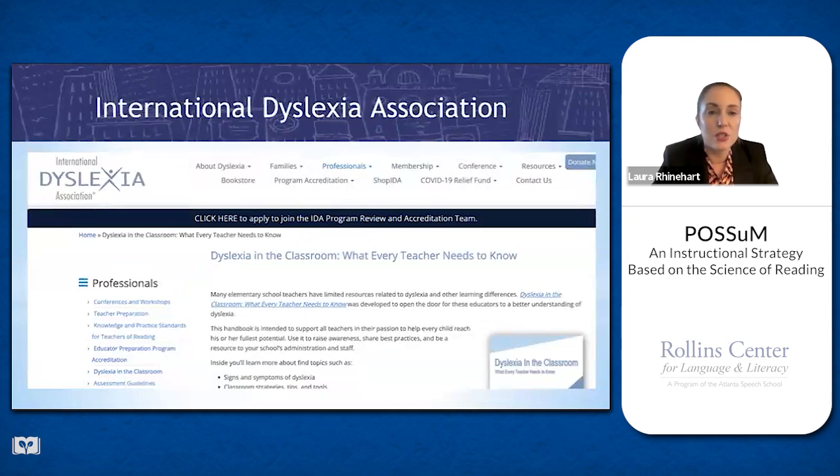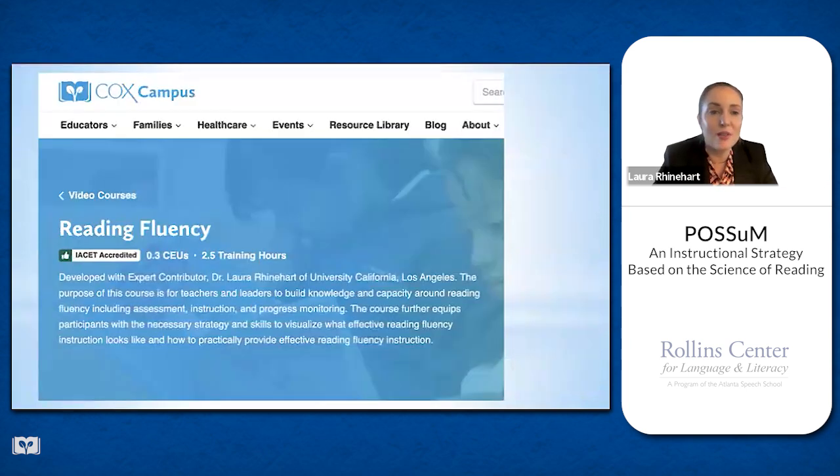IDA, the International Dyslexia Association, also has some wonderful materials for teachers. If you have students with dyslexia or you have students who you think may have dyslexia in your classroom, they really have some wonderful resources. And again, they are free. And of course, Cox Campus has excellent resources. I helped develop the one on reading fluency. So I want to encourage you to check out Cox Campus and all their different modules.